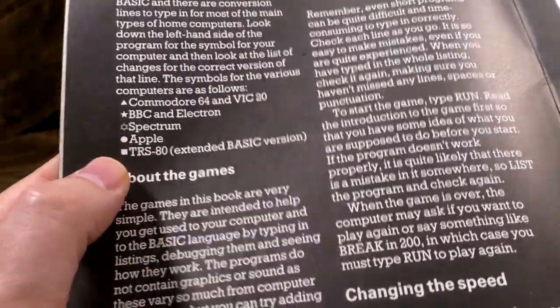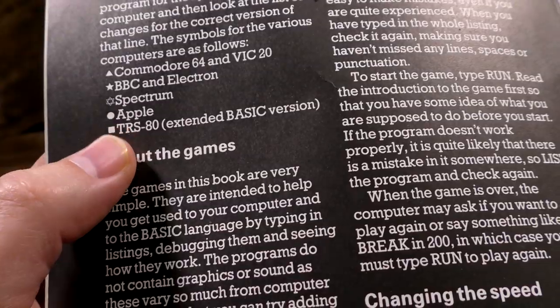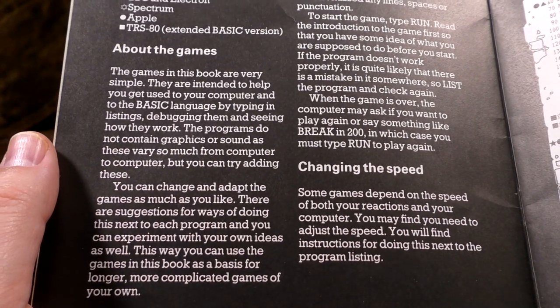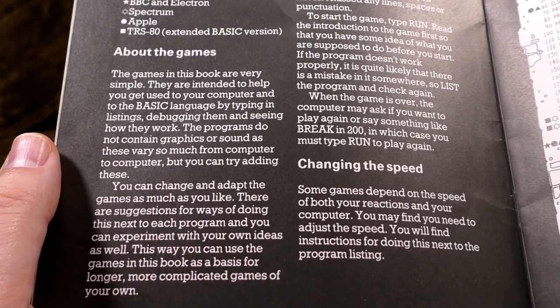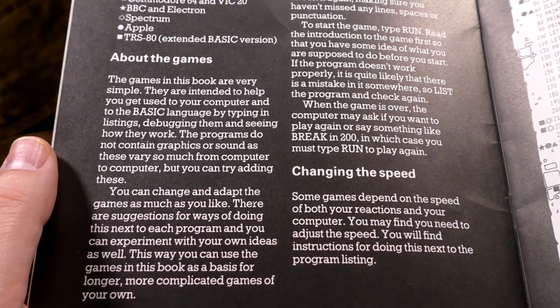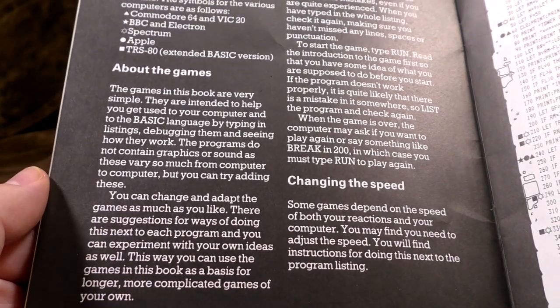So they're just sort of basic geometric shapes with the odd exception of the Spectrum, which has a Star of David for some reason. I don't quite understand that. Anyway, the games in this book are very simple. They are intended to get you used to your computer and to the BASIC language by typing in listings, debugging them, and seeing how they work. The programs do not contain graphics or sound, as these vary so much from computer to computer, but you can try adding these. But good luck, because we ain't going to tell you how.